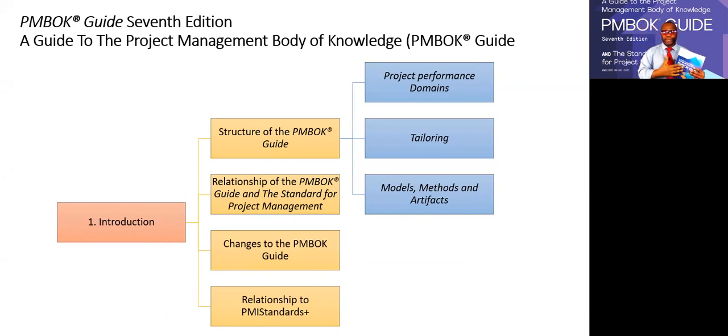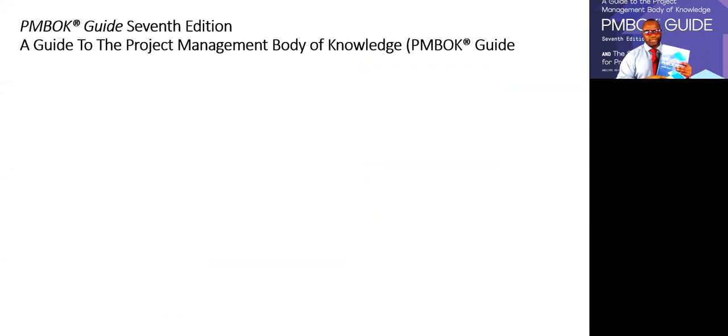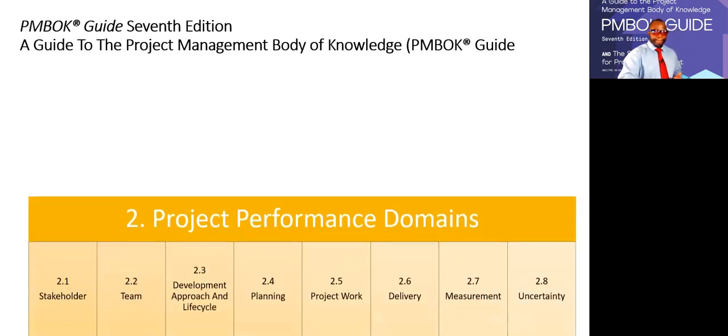But what I would like to do now is, first of all, focus on the domains. Get the domains over and done with quick, because I want to give you a very high level breakdown of these domains, okay? So here we go.